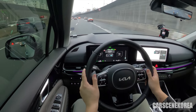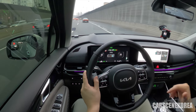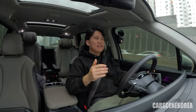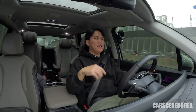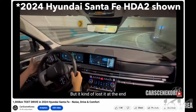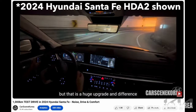This Kia Carnival facelift hybrid also comes with HDA2, the latest HDA from the Hyundai Motor Group family. It even clears some of the highway exits, like an oval exit. I've done it with the all-new Hyundai Santa Fe, no problem. Inserting the footage right now if I don't come across a chance. It's just great. The only thing that this car is lacking is what's called HOD, which stands for hands-on detection.